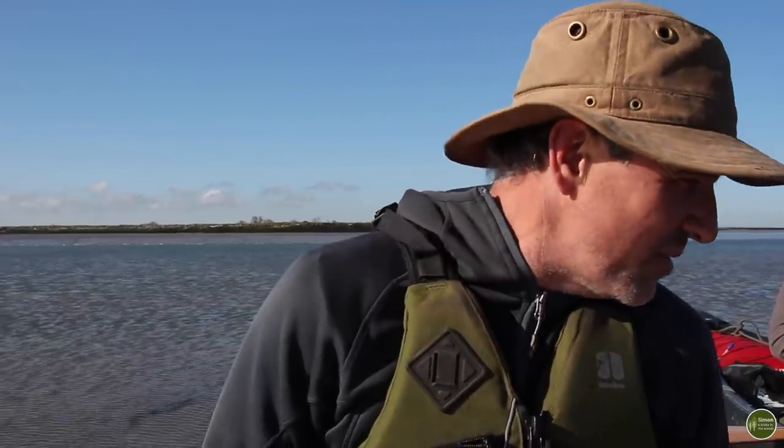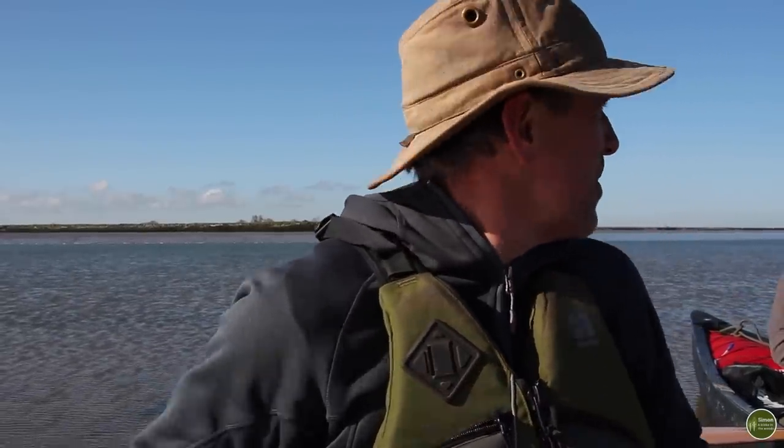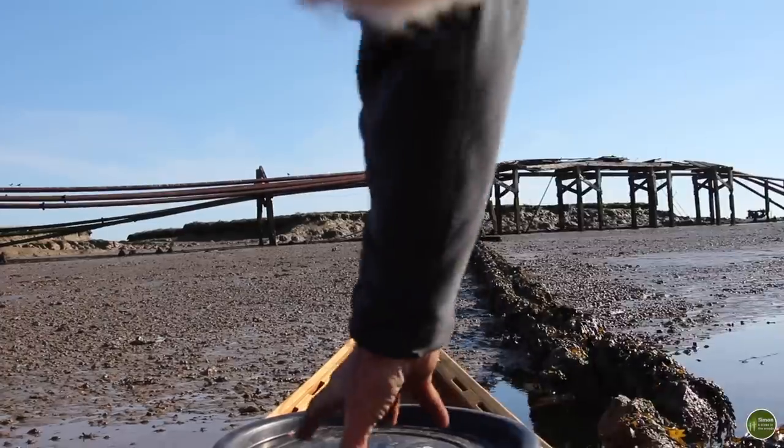I suspect that it's just thick mud where we actually are. There's a few stones and bits in it, but it's not like where we launched this morning, is it? No, it looks like mud. Yeah, it looks like mud to me too.